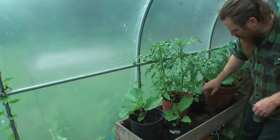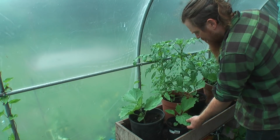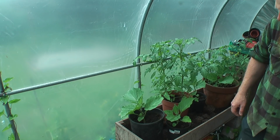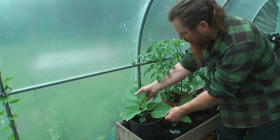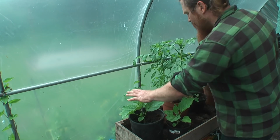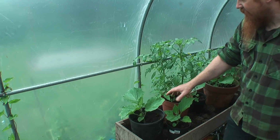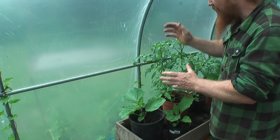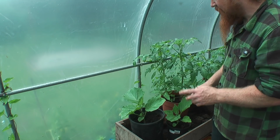And then these are all aubergines over here. Something's nibbling at the leaves. Not sure what. But the plants themselves are nice and healthy. They're coming along great. Again, I might put one or two of these outside on the patio. Apparently, when they get bigger, aubergines are quite pretty plants.